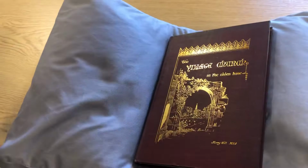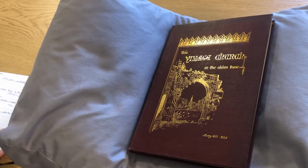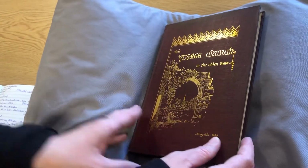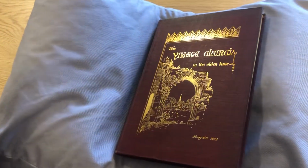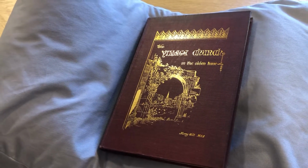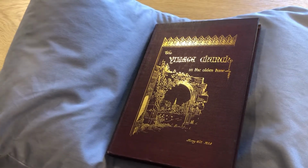And one of the books that looks at that aspect is this one here, which I initially pulled out just because I very much like the title, The Village Church in the Olden Time, which is quite sweet. But this is a book that was written by Harry Gill. Harry Gill was a very well-renowned Nottingham architect. He was born in 1858. He lived until 1925.